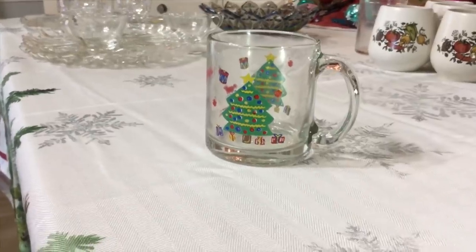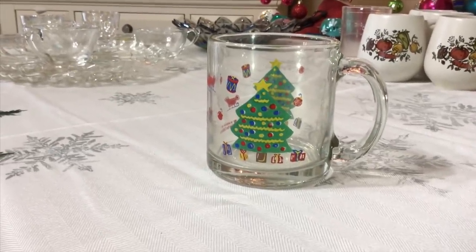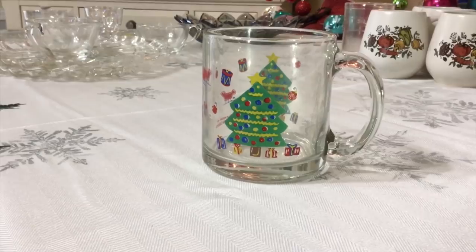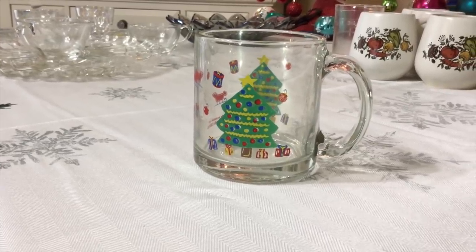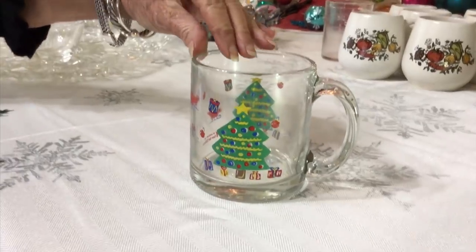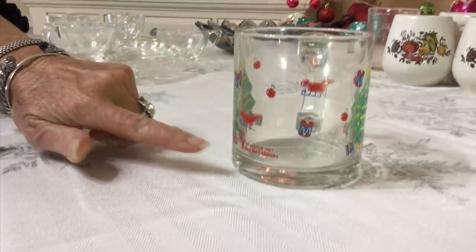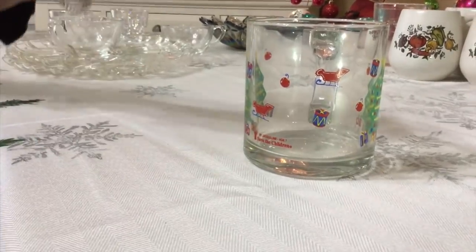I picked up this glass Christmas mug at the Goodwill. I paid 75 cents for it. It says made in the USA on the bottom, although I'm not sure exactly who made it. It's 12 ounces. What I loved about this the most, other than that it's adorable and in good condition, is you can see right here, it says, by Jacqueline, age 7, Save the Children.